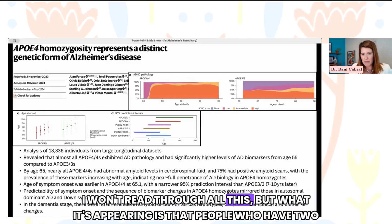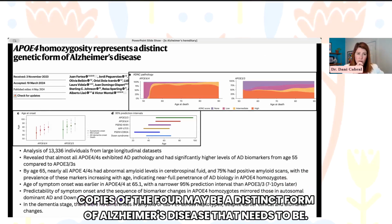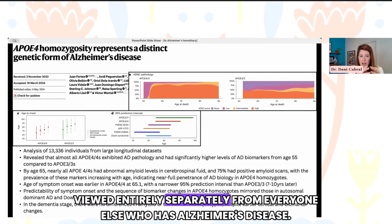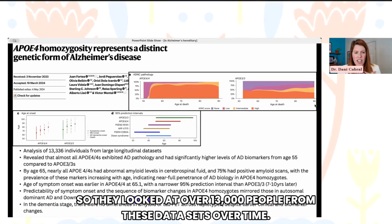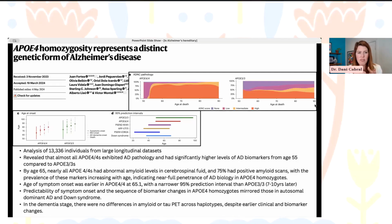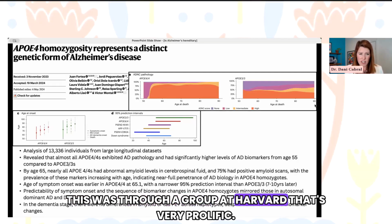Now, there's a lot of information here. I won't read through all of this, but what appears is that people who have 2 copies of the 4 may have a distinct form of Alzheimer's disease that needs to be viewed entirely separately from everyone else who has Alzheimer's disease. This is a recent study that was published. I think it's really well done. So they looked at over 13,000 people from these data sets over time. This was through a group at Harvard that's very prolific.